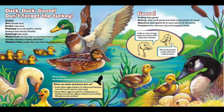What can ducks and geese give us? Ducks: meat, eggs, feathers for pillows and blankets. Duck oils can be used to make soap. Geese: meat, eggs are used for crafting. Down or feathers are used for pillows, blankets, and clothing like gloves, hats, and jackets.